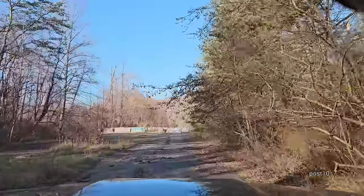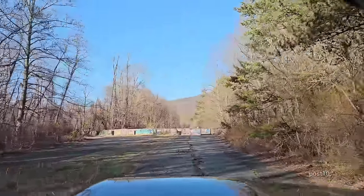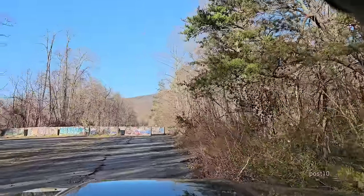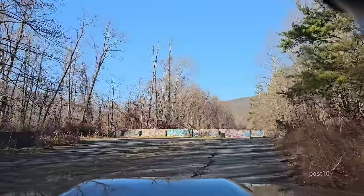But this is the more exciting, bigger tunnel. If you don't think you can walk the entire distance, this is the one to check out. The more exciting, big tunnel. I think I'm going to park right here. Tuck the vehicle a little bit into the woods.